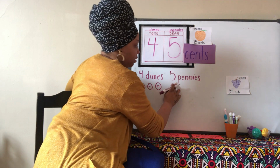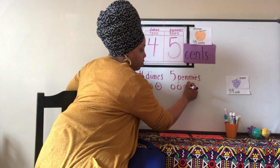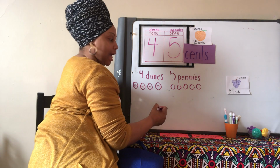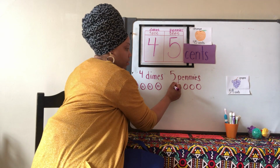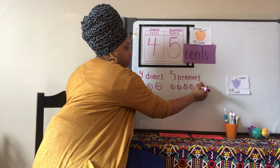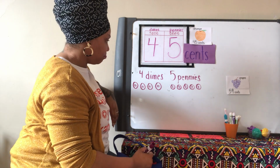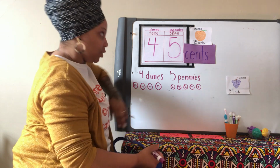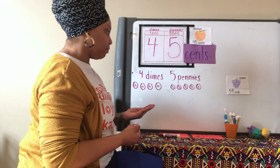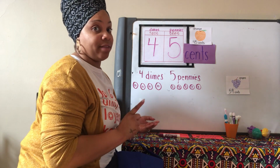Let's draw our pennies. I'm going to draw 5 of them. 1, 2, 3, 4, 5. And I label my pennies with a 1. 1, 2, 3, 4, 5. All right, Congo Nation, let's buy our orange. So we have our 4 dimes, we have our 5 pennies. We've got to make sure that this equals 45 cents.